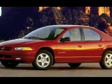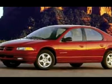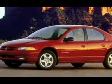Camry or Accord? No. But we think this Stratus has been beat in the looks department and most certainly beats them in price.